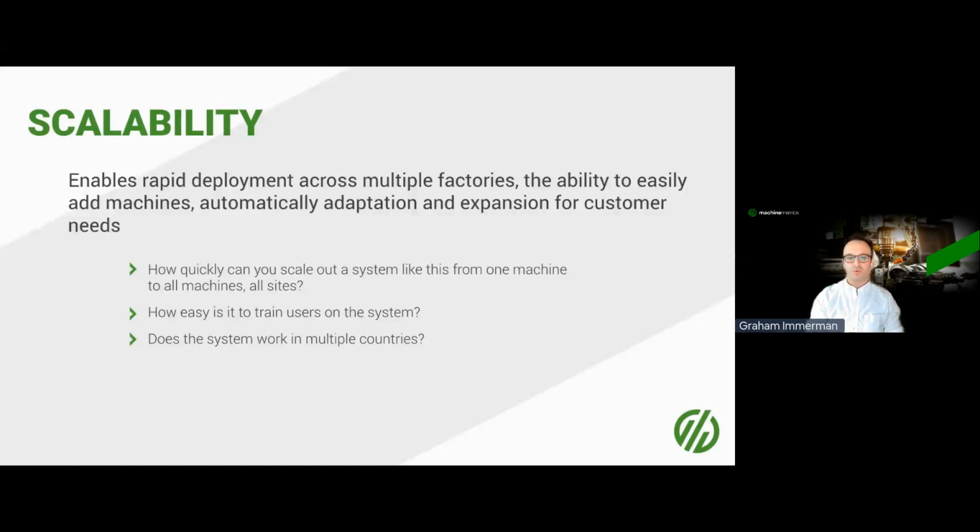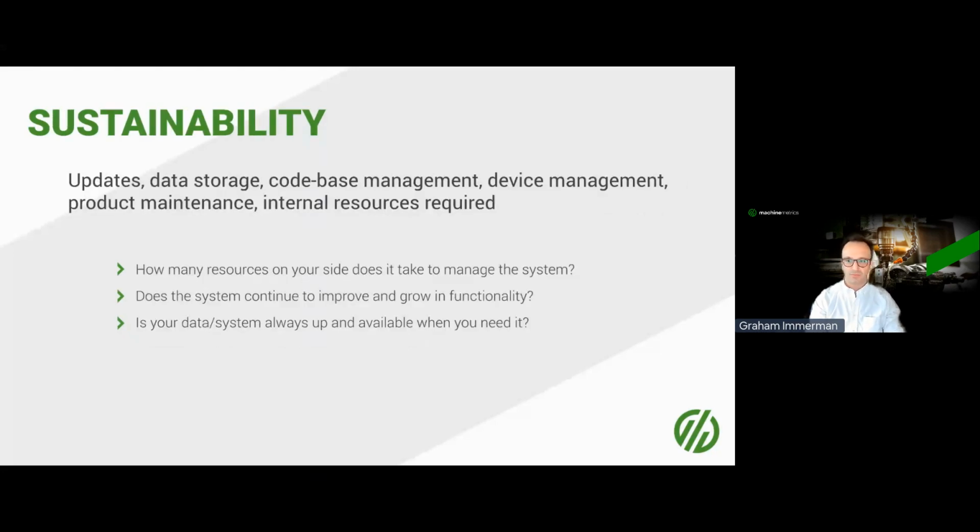So the questions you want to ask yourself on the scalability side are: how quickly can I roll this out to one machine, to all machines? How easy is it to train my users on these systems? How does the system work in multiple countries, different languages? These are things that you really need to consider if you have people in different countries or different languages, or within one factory for that matter.